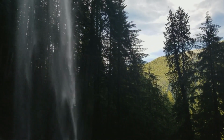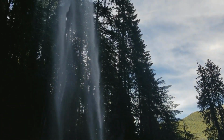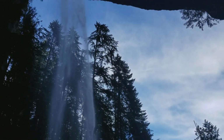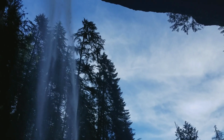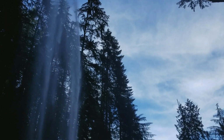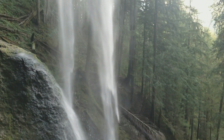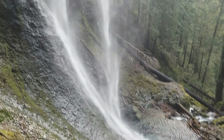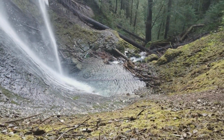Beautiful day out. Ooh, that would make a good picture right there. I'll take a picture of that one. You can feel a breeze coming up from down there. A cool, refreshing breeze.